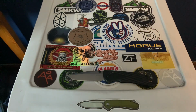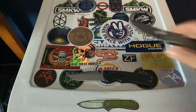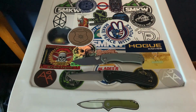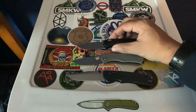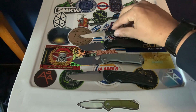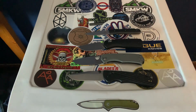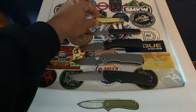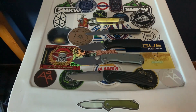So we got the Hogue Deca. We got the old James Brand Folsom. We have James Brand Carter. Then we have the Boker Urban Trapper Petite. And last but not least, the old Rough Rider Sow Belly. So those are some of my favorite knives that I carried for 2022.